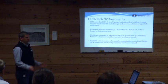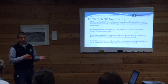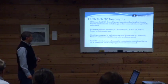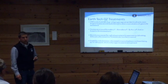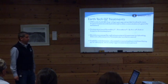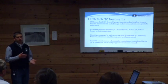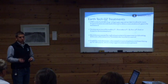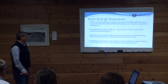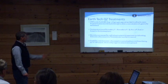We really weren't concerned about that on Christmas Lake. In October, there's very little algae in Christmas Lake to begin with. It's very good water quality, and especially by October, there's very limited algae in the lake. We're not worried about dissolved oxygen getting bad. So we had to work with the Minnesota Department of Ag to get a special label that would allow us to treat more frequently to maintain this dose that's been found to provide 100% mortality in some lab studies. These treatments occurred November 3rd through the 10th.